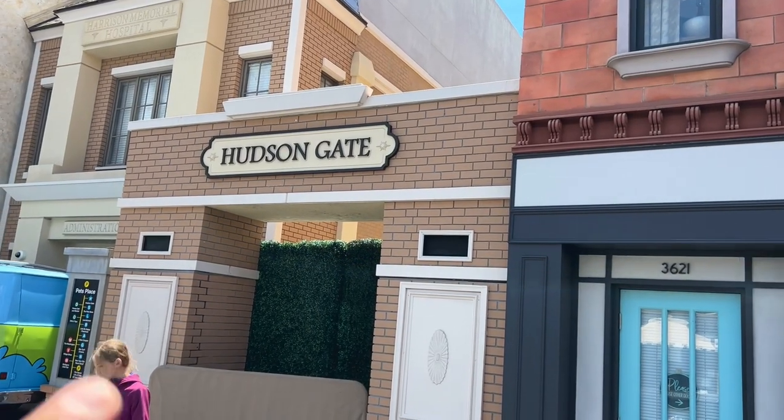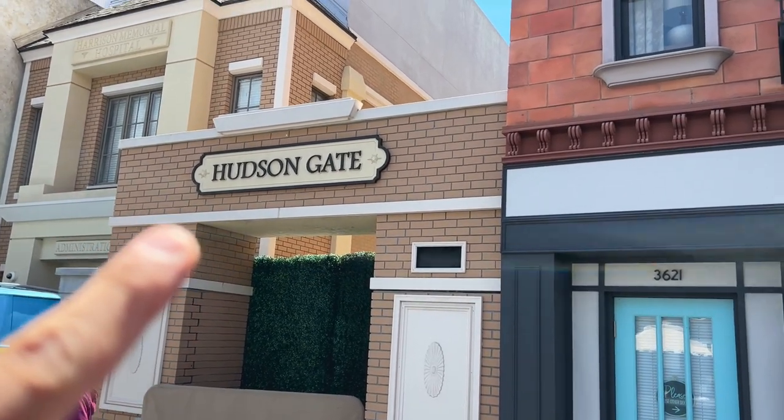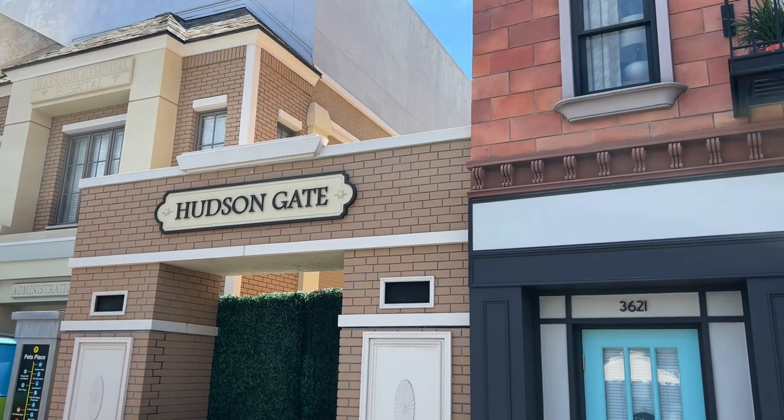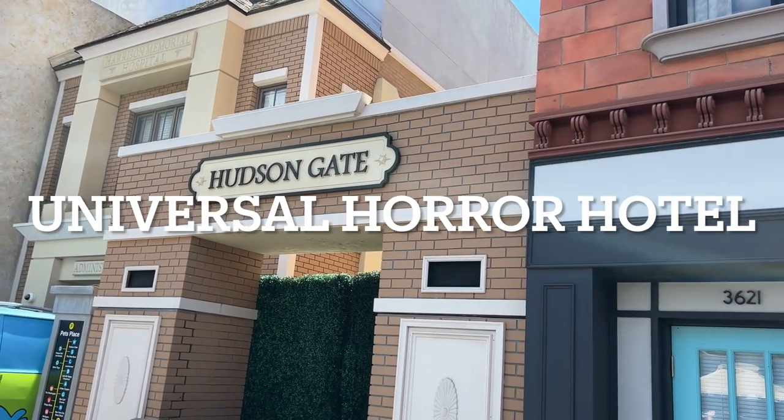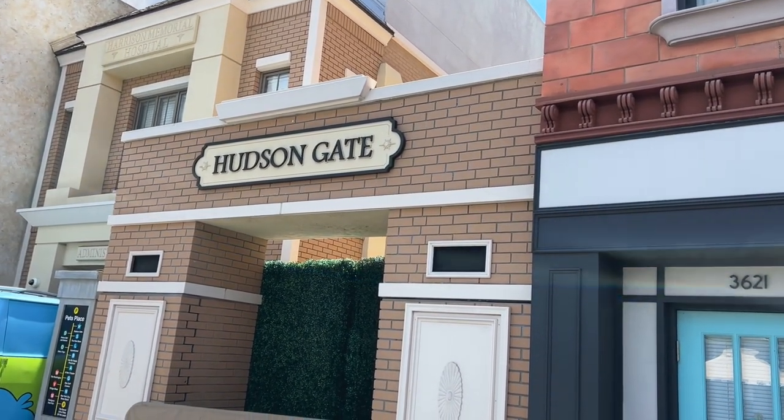Now this location for HHN is also going to be a mystery. We have no idea what's going to be here. Last year was the hotel. I forgot the name of it last year for Halloween Horror Nights.